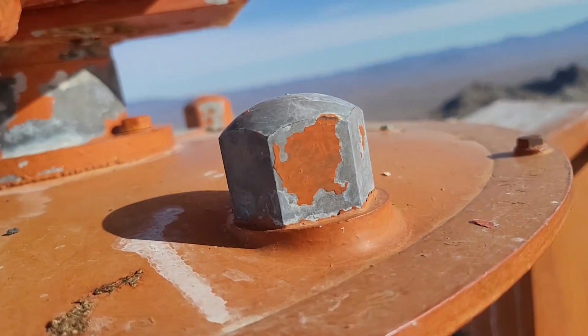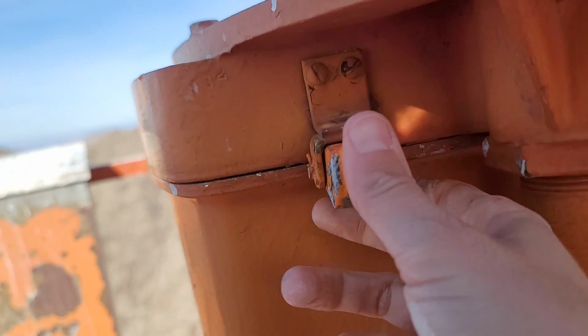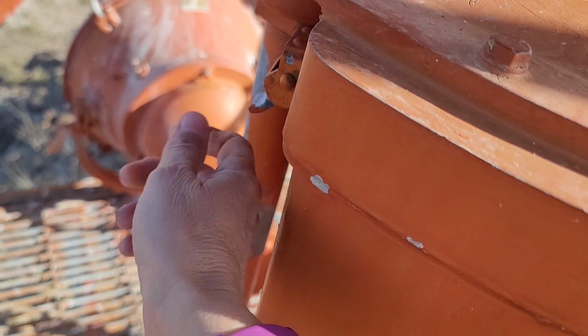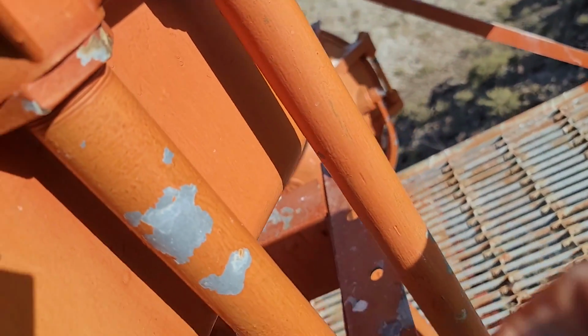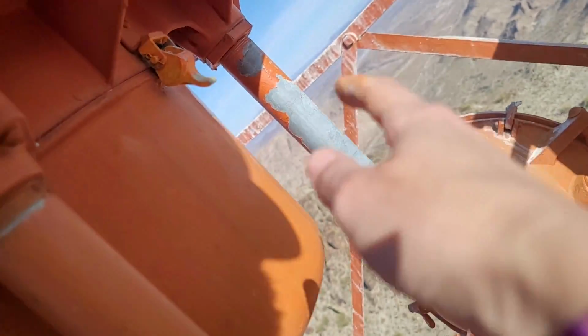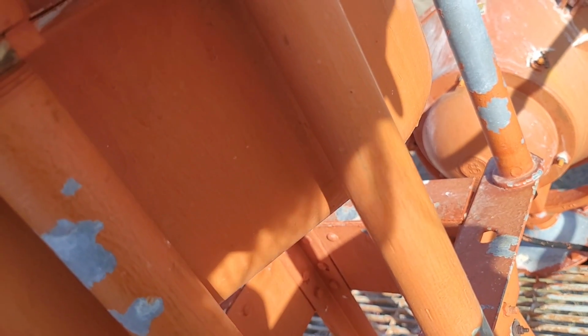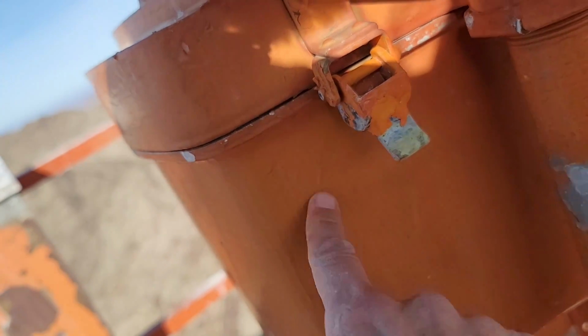Does it open? Almost looks like it. Wait, hold on a minute. What's this? Oh, it does open. Okay, I'm not sure. There are these three latches here: 1, 2, and 3. So it almost looks like this bottom portion comes off somehow. But I opened the latches, and it didn't seem like it was going anywhere. And it looks like it might be kind of heavy.